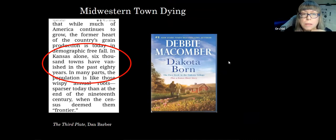And this is not directly the consequence of this, but it has something to do with it. So in Kansas, I just read this book, 6,000 towns have vanished in the past 80 years. And I read this book in about 2014. So in this book, romance saves the town, but really economics is what is killing the towns.